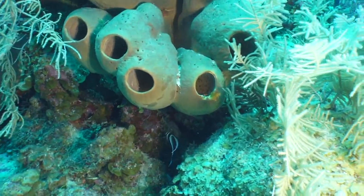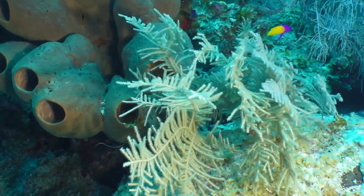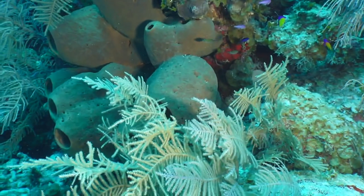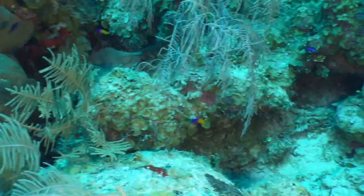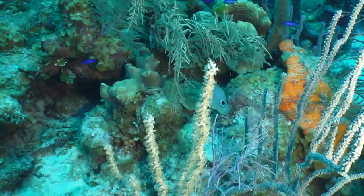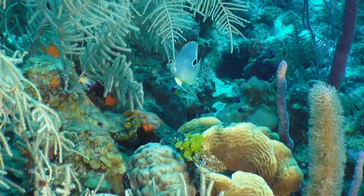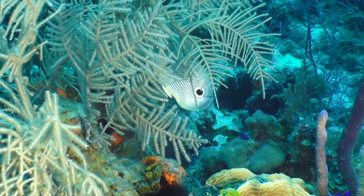And again, this is to confuse the predators, so they're not able to see which one is the head and which one is the tail. So it's a great thing. There we go, the butterfly is back. And you can see that black band running down its arm to camouflage the eye.